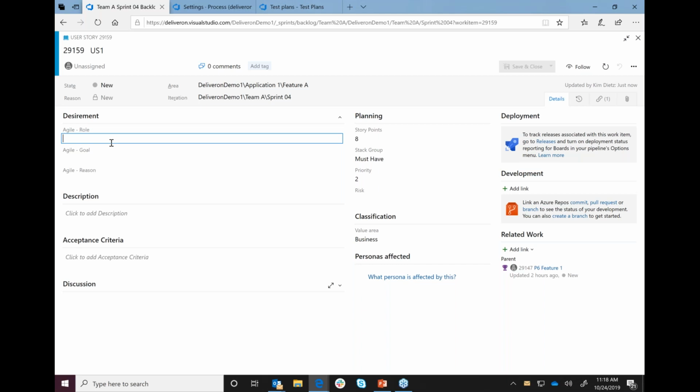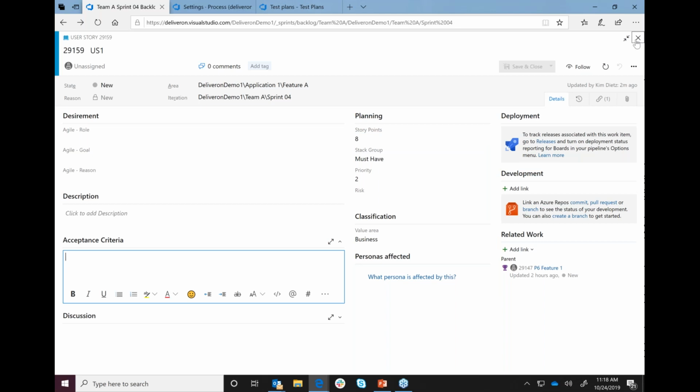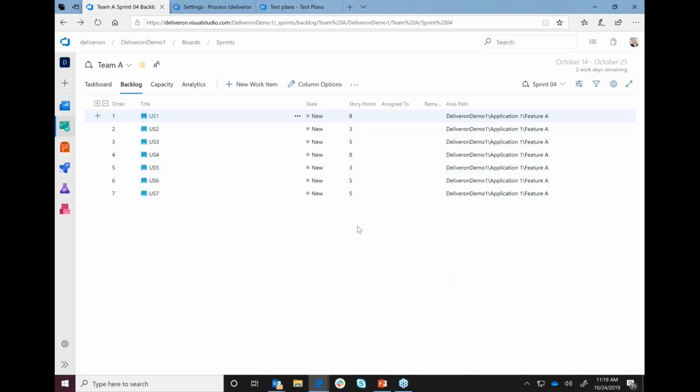objective type work item that maybe lives above the project, you can do that as well. Here in the Agile work item template that came out of the box, we went ahead and added the fields to support having the role, goal, and reason in our user story work item template. We've also added a field to identify what we call our stat group. We use that stat group field for prioritizing our stories from a must-have, should-have, or nice-to-have perspective. We also have our story points. We're going to assume that we have our AC in here as well, and we have committed to our backlog of user stories for this sprint.